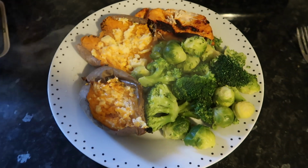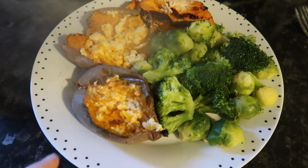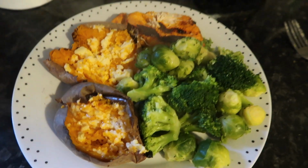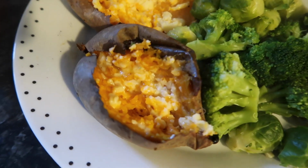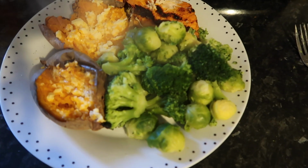Right, so second meal of the day. It's like a dinner, it's lovely. So I got 2 sweet potatoes there. You've probably seen I just put 30 grams of cheese in there, and look how melted and nice that looks. Can you see that? That's juicy stuff.